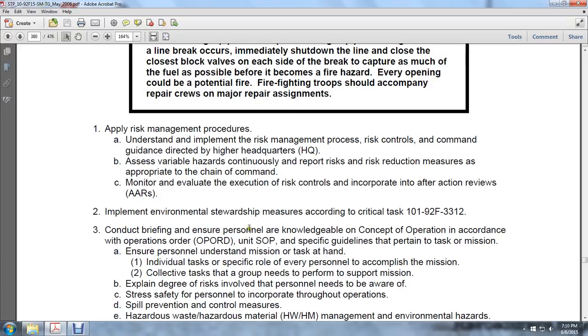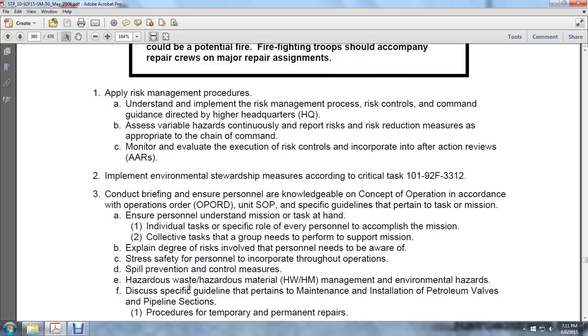Conduct briefings to ensure personnel knowledge of the concept of operations in accordance with the operation orders and standing operating procedures specific to the task of the mission. A. Personal understanding of the mission and the task at hand. 1. The individual task specific to every person to accomplish the mission. 2. Collective tasks of the group needed to perform the support mission. B. Explain the degree of risk involved that personnel need to be aware of. C. Stress safety for personnel to incorporate throughout the operations. D. Spill prevention control measures. E. Hazardous waste and waste material management, environmental hazards.